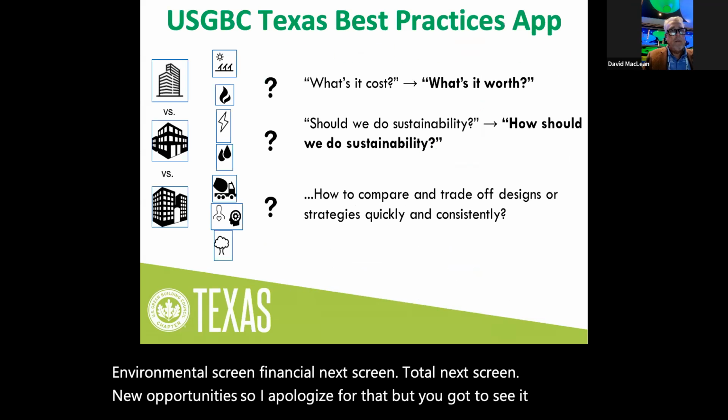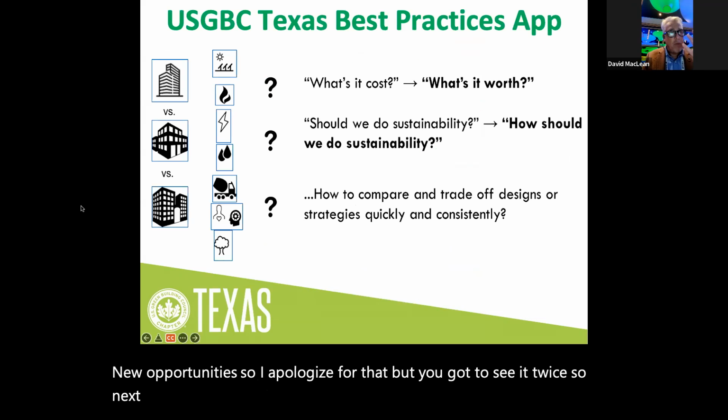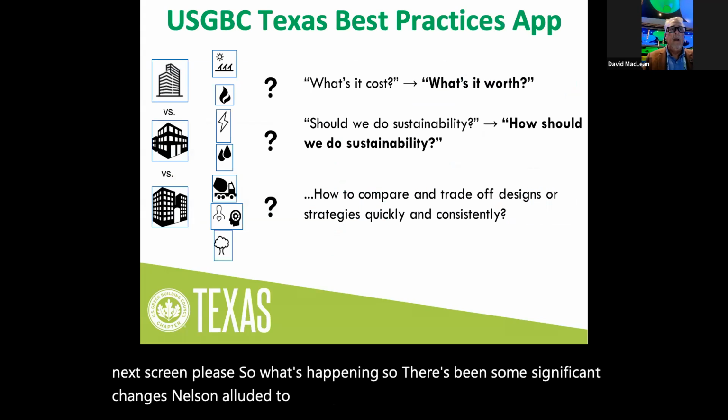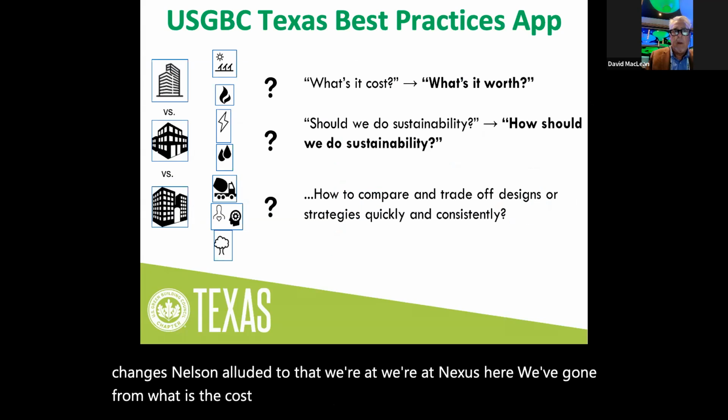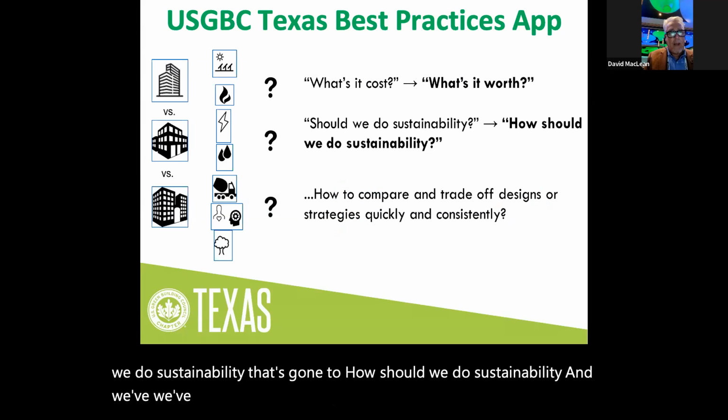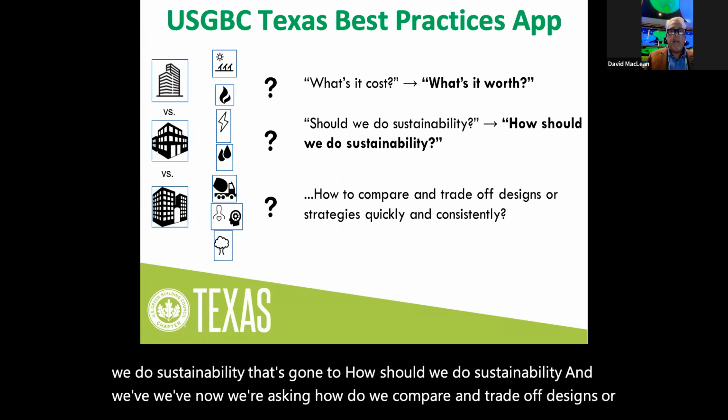So next screen, please. So what's happening? So there's been some significant changes. Nelson alluded to that. We're at a nexus here. We've gone from what is the cost of sustainability to what it's worth. We've gone from, should we do sustainability, to how should we do sustainability. And now we're asking, how do we compare and trade off designs or strategies quickly and consistently? Next screen, please.